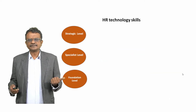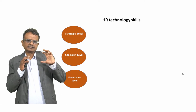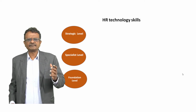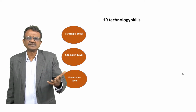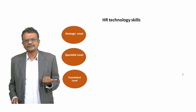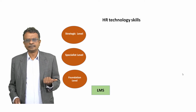Now, what kind of skills do you require in HR if you are working at the foundation level? What do I mean by foundation? HR executive, 0 to 4 years of experience, an HR administrator, a basic HR ops person. At that level, what kind of technology do you expect to use or know?